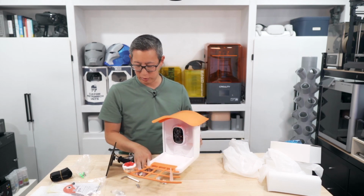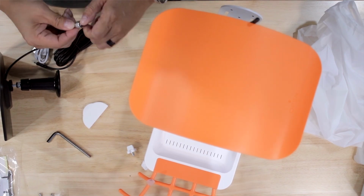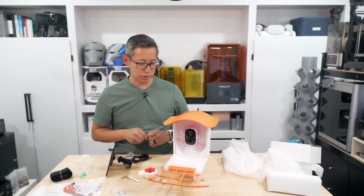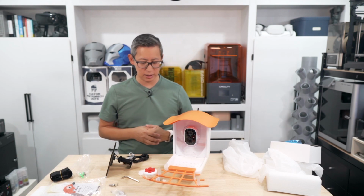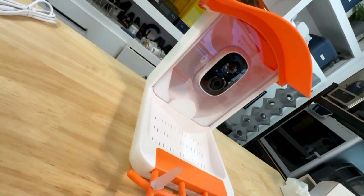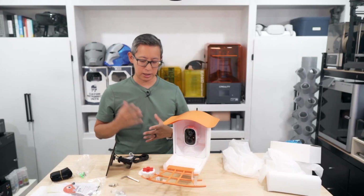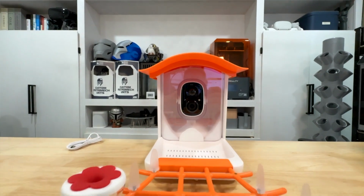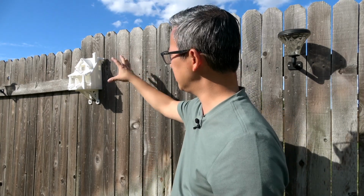So it looks like this is the completed bird feeder, fully assembled. You do get a lot of extra screws and parts, which is always nice. So what we'll do is we'll go outside, set this thing up, fill it full of bird seed, and then hopefully we'll capture some footage of some actual birds feeding using the bird feeder itself. So let's go ahead and go set this up, and then we'll walk through the setup of the app and the whole device itself.